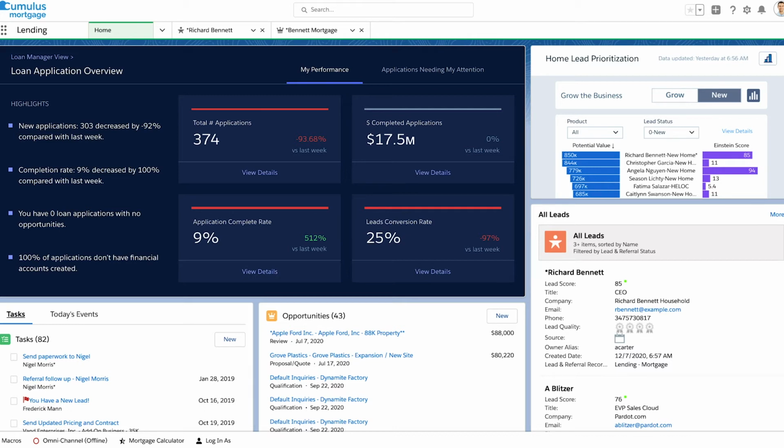However, I want to start off with this one on the far right side around leads that have come in. So in this case, these are folks that have maybe filled out a pre-qualification form, raised a hand on a website or a web form, and we've funneled them into Salesforce, into my view, and they've been scored and graded based on the value as well as the propensity to be funded in a timely fashion. So starting over here at the top of my list, we have Richard Bennett, and his lead is surfaced to me right here at the top.